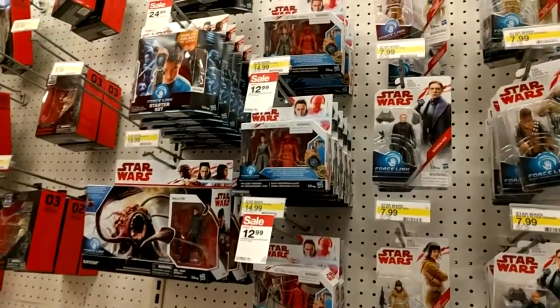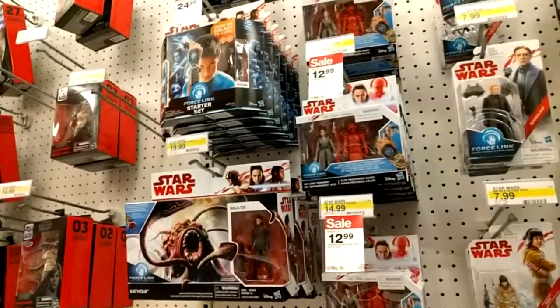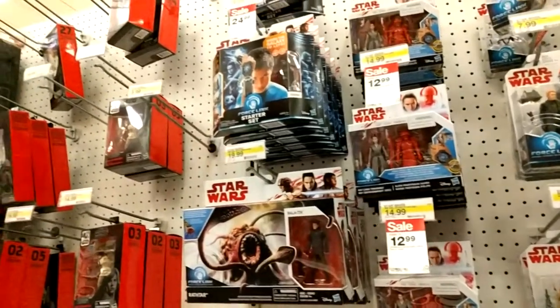Oh yeah, I was going to check and see which variant, I forgot about this. This is a variant of that Chewbacca. One of them has the Porg on the bottom, one of them has the Porg on the top of the packaging. They're both still on the right side.